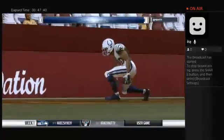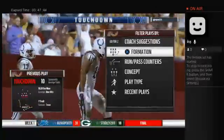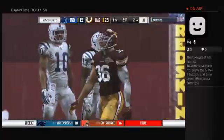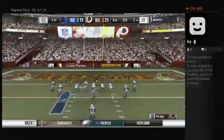And that is caught. Touchdown, Indianapolis. Dante Moncrief from 3 yards out. And the Colts are able to draw a bit closer. So here we go. The Colts will go for 2.